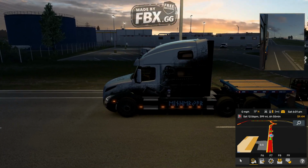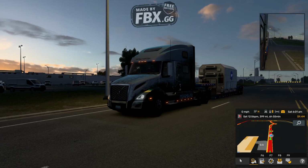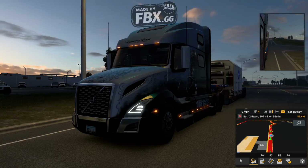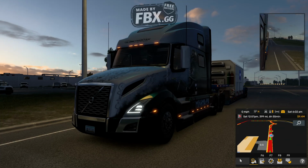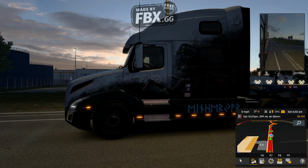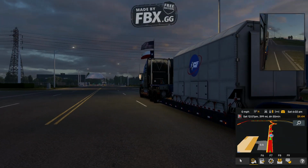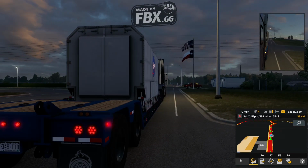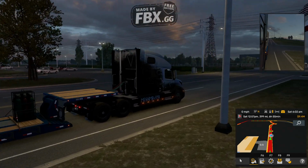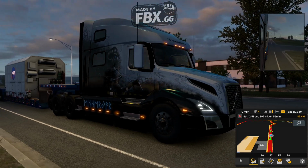Another trucking video, American Truck Simulator this time, and we are driving the Volvo VN. I think it's an 860, 8 something. Pretty sweet truck, custom paint job. It's a little dark still, so you can't really see it too great. Not carrying a heavy cargo, about 26,000 pounds. Started in Houston, Texas, headed to Laredo. There you go. You can see the paint job a little bit there.